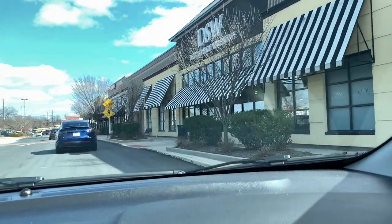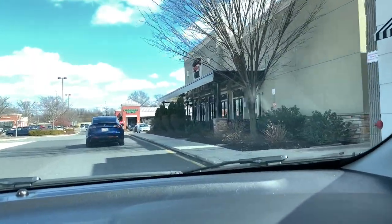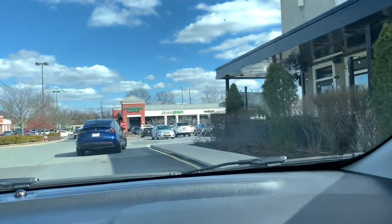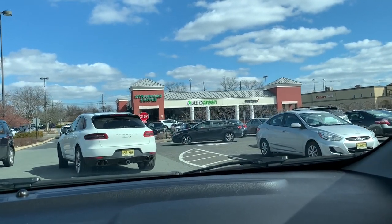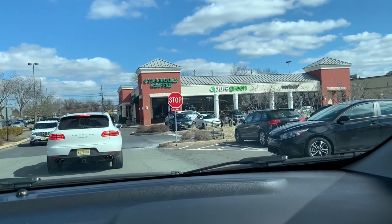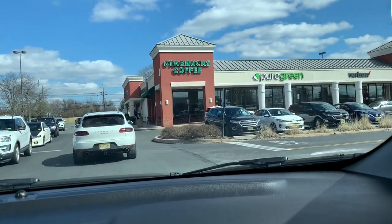So now we're literally just gonna go right to the other side of the plaza and we're gonna go to Michael's, and in there I'm going to pick up some cardstock if they have any, and basically just some more supplies that I'm going to need for my shop. Hopefully that's all I get, because when I go into Michael's I tend to look around and buy a whole bunch of things that I do not need. But yeah, we'll see how that goes.